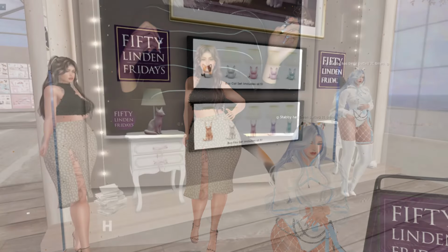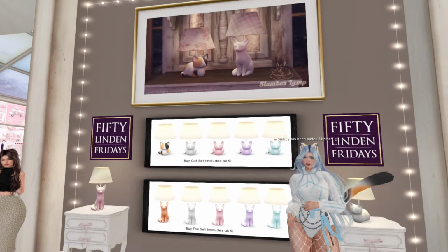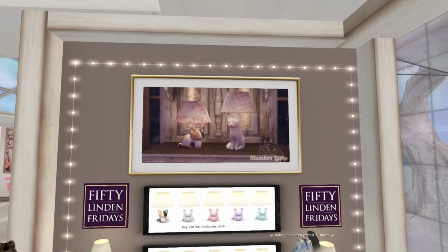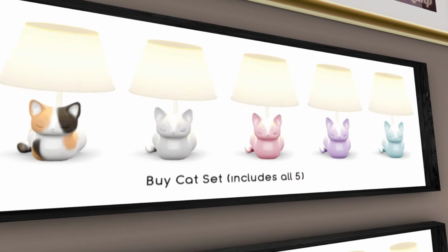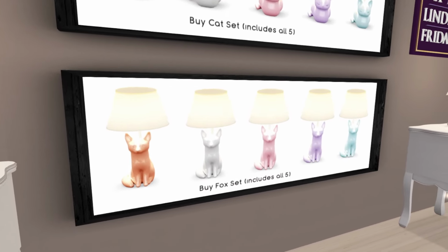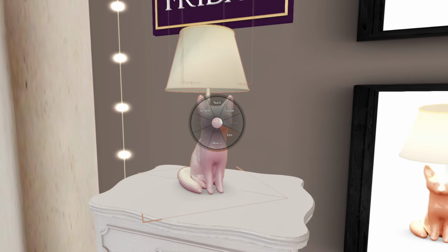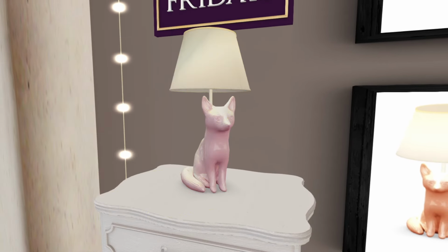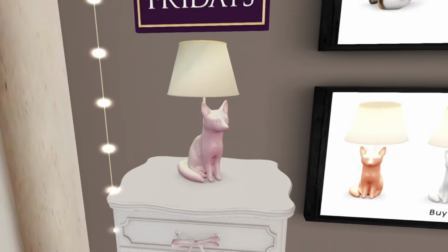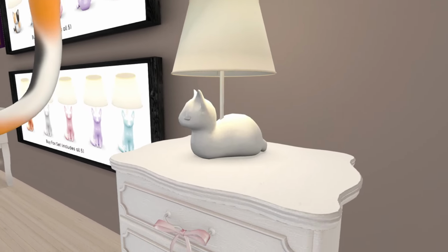So, no worries. At Half Gear, we have the Slumber Lamp, and they come in two sets. Yes, they're a set, so all of the colors in one set. And they're one land impact each. The light turns on and off, and again, all of these come in the set. They're so cute, though. There's a cat and a fox. I know, right? Hey, goodbye, Linden. It was nice knowing you for a while.